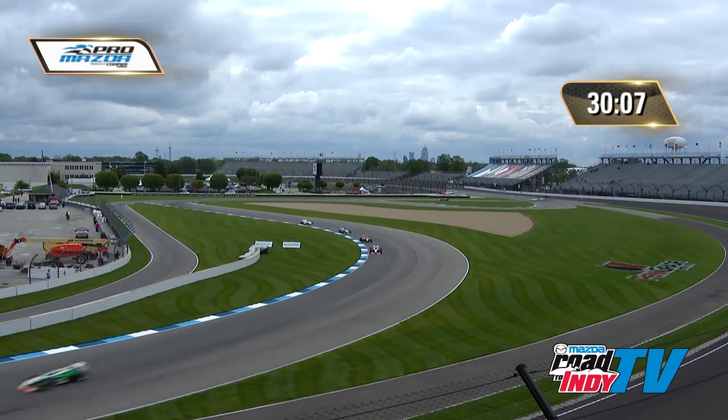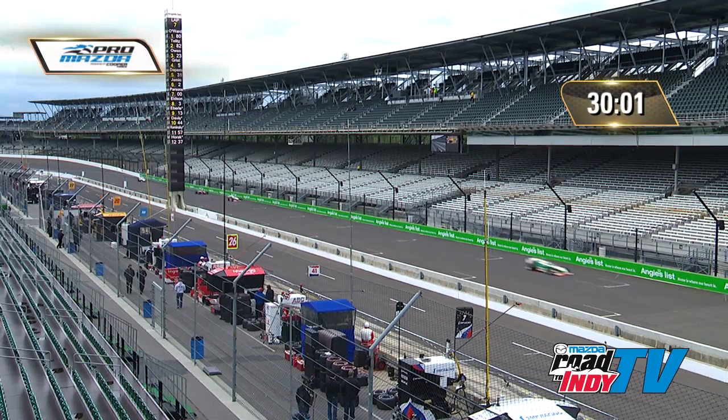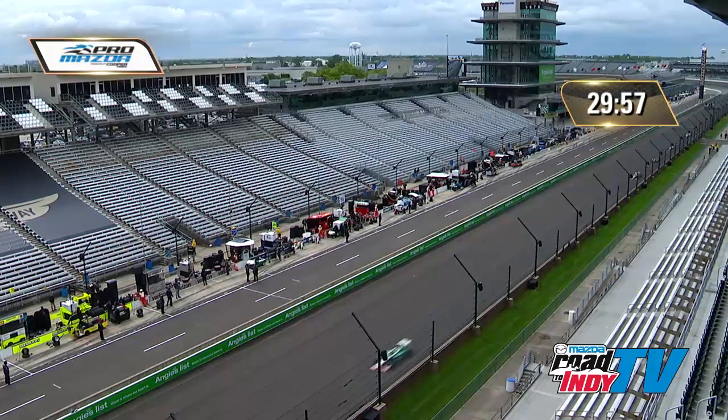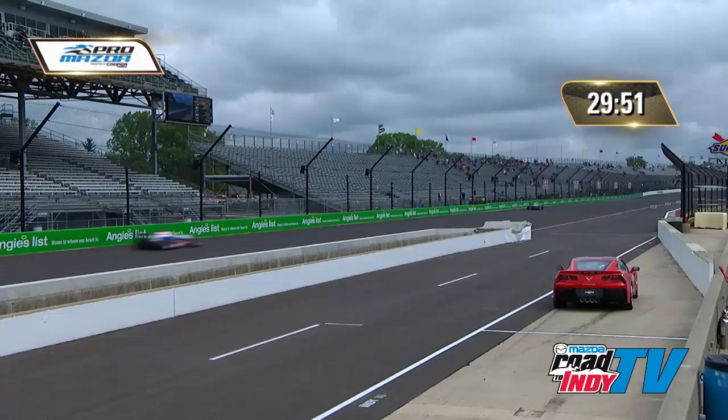You know, I had a chance to talk to Ricardo Juncos, who we had up on the big screen with an interview earlier, and I asked him, is there anything you can possibly learn from the fact that you had your Indy Lights cars on the racetrack earlier? Can you transition anything into the cars of Pro Mazda? And he said, really, no. They're just entirely different race cars.